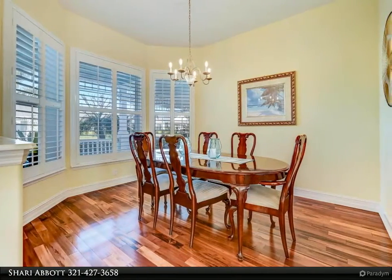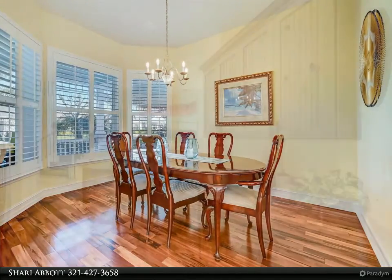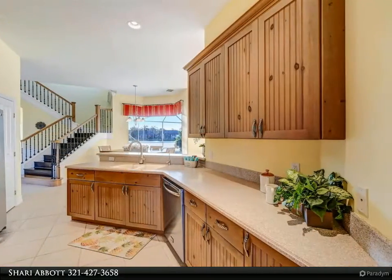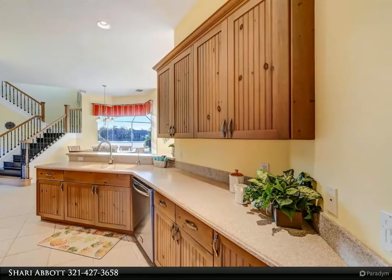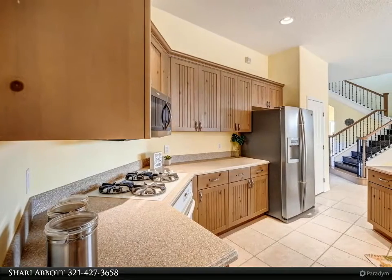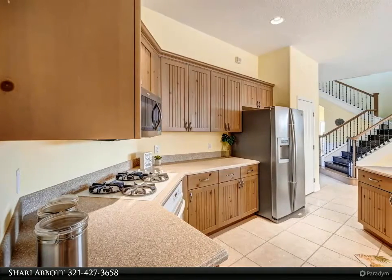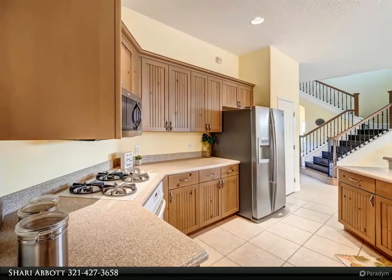Spacious formal dining room has plantation shutters and is adjacent to the kitchen. Ideally located in the center of the home is this attractive kitchen. Any cook will enjoy this beautiful kitchen with gas range, shaker cabinets, beautiful Korean countertops and breakfast bar.